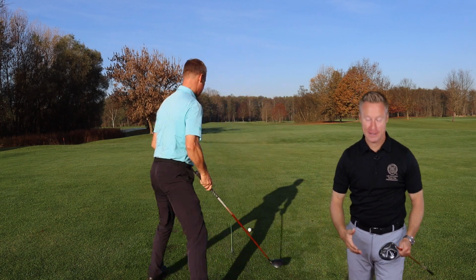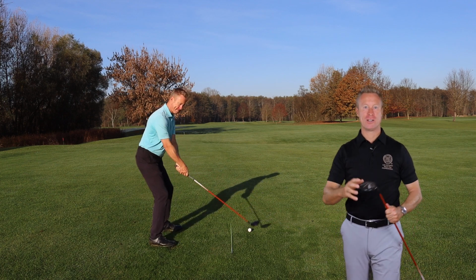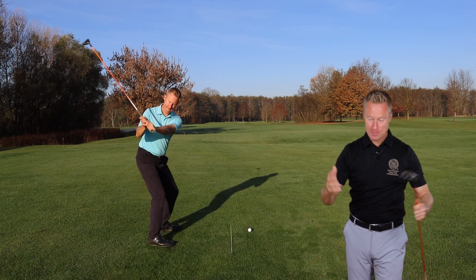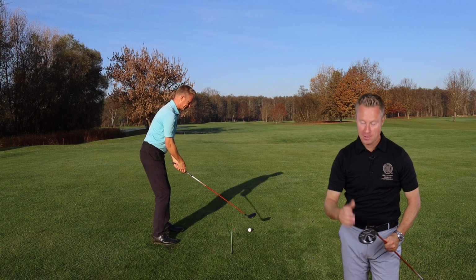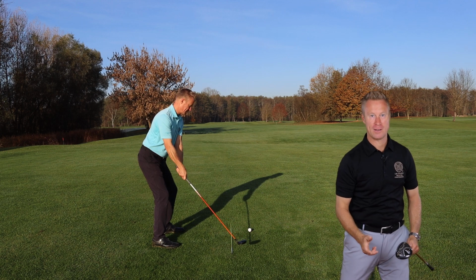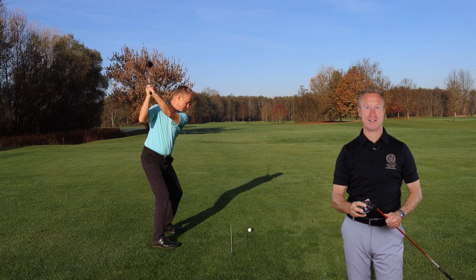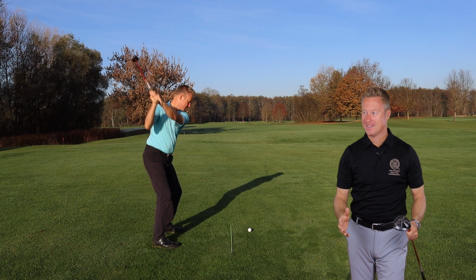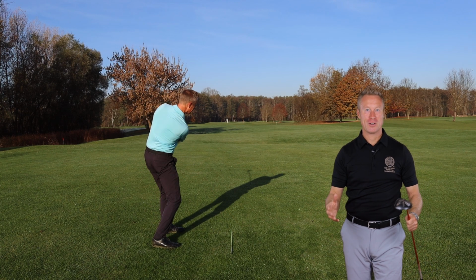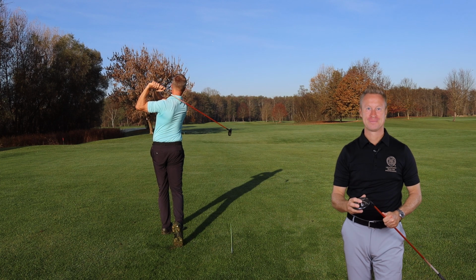But how do these tour players and all these long hitters create more lag and more energy in the golf swing? Now lag is basically a natural force that happens when you change direction from backswing into downswing, if you sequence the movements correctly. Now that's the thing, you've got to sequence the movements correctly.